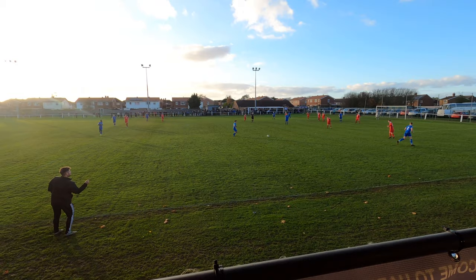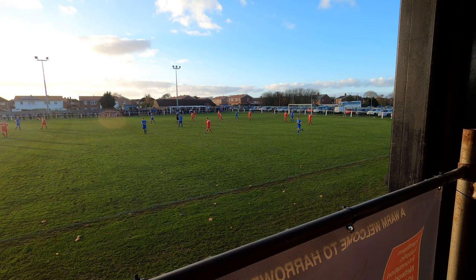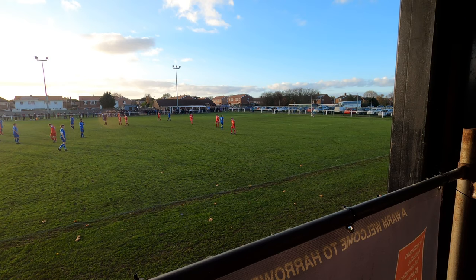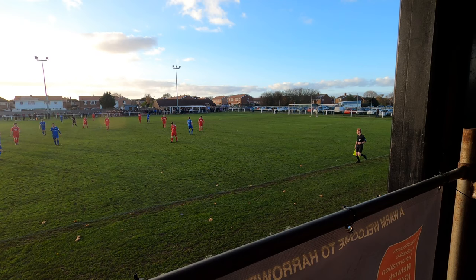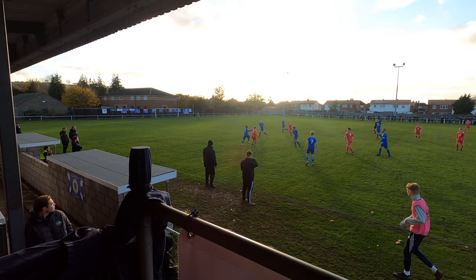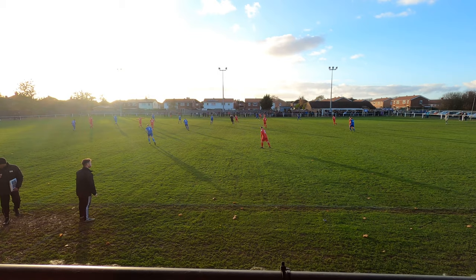Trying to keep the position at the moment. Try to find the number nine that goes straight through. It's going to be a Bridgnorth goal kick. I nearly forgot the name there. Tried to find Wilson but didn't get there in time. I'm going to remember that name now.